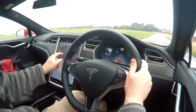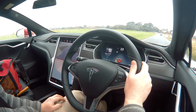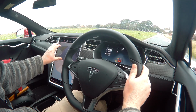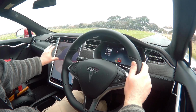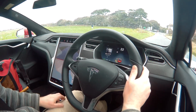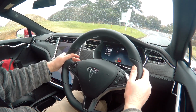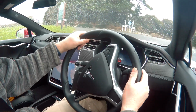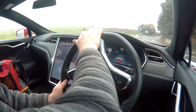Normal range for this is 393 miles. Average, that's the maximum. Average is about 302. I charged it overnight for roughly 10 hours, and that's put an extra 70 miles back on the range. It had gone down to 70 odd, and now it's back up to 143.